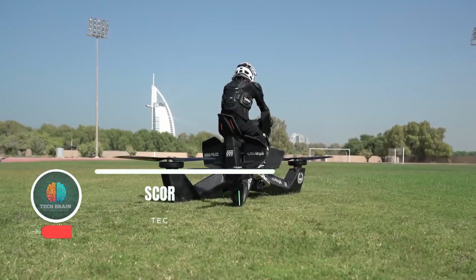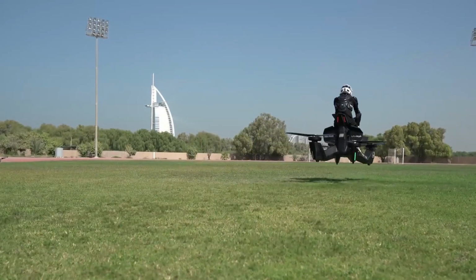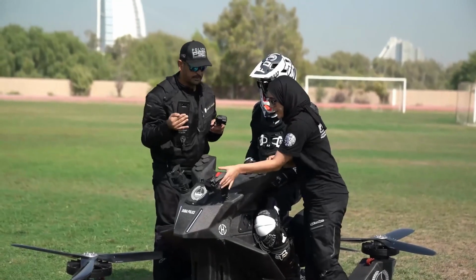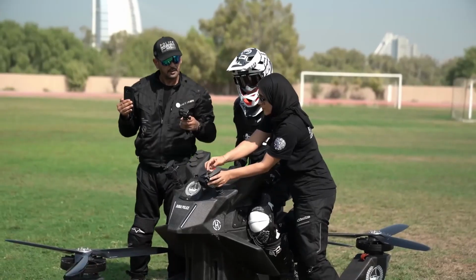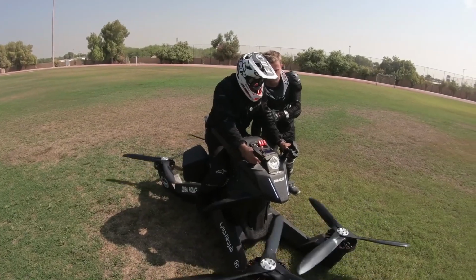What if your motorcycle could leave the road behind and take to the sky? Meet the Scorpion 3, one of the boldest leaps in personal flight ever imagined. Built by Hoversurf, this machine blurs the line between drone and superbike, delivering an experience that feels less like transportation and more like straddling a living, mechanical beast.